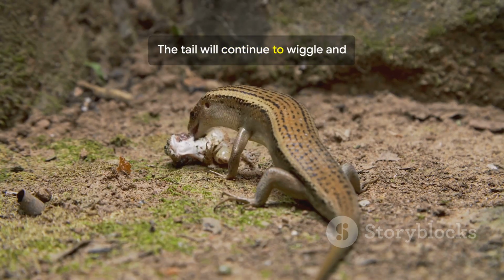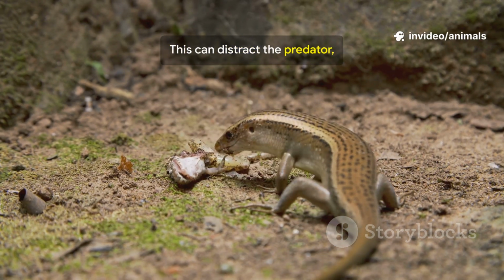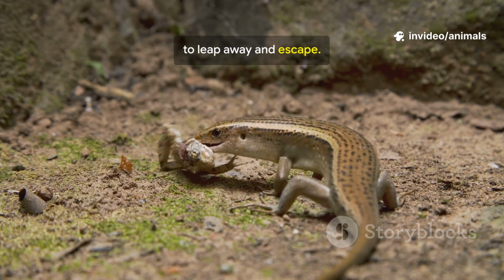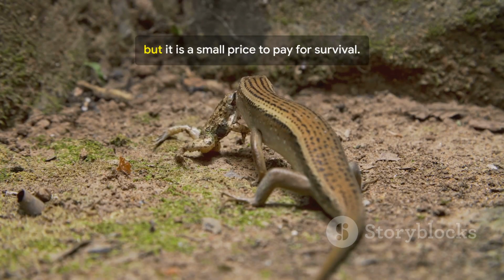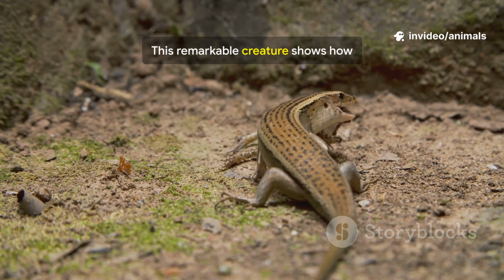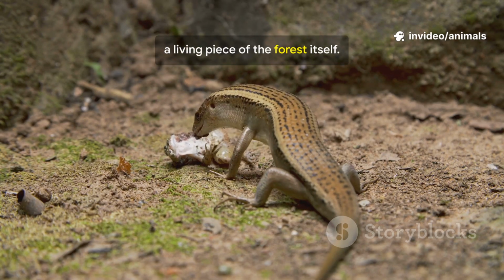The tail will continue to wiggle and thrash on its own for a few moments. This can distract the predator, giving the gecko a precious opportunity to leap away and escape. Losing its beautiful leaf-like tail is a big sacrifice, but it is a small price to pay for survival. This remarkable creature shows how evolution can shape an animal to become a living piece of the forest itself.